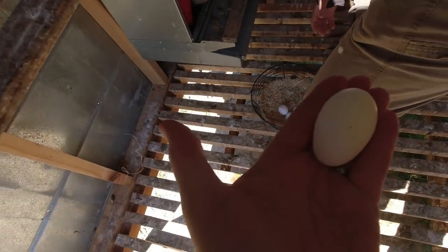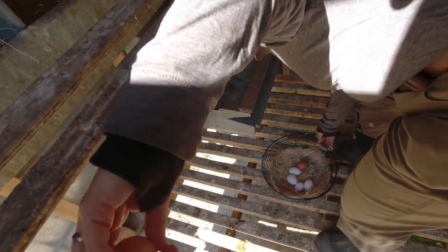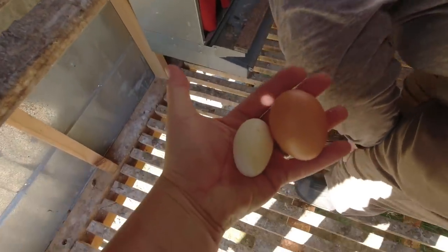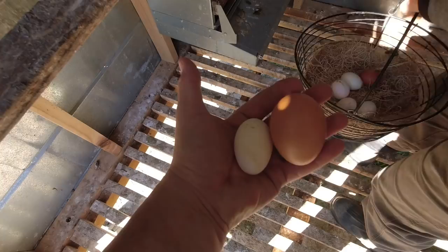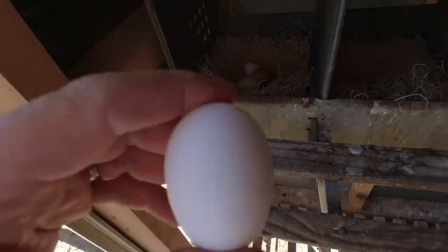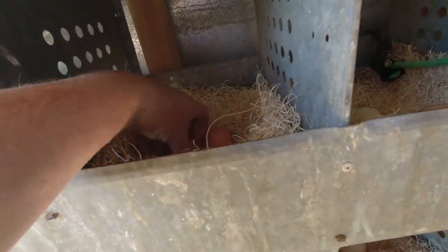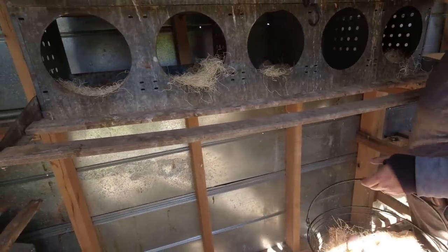Right there's one that, it's kind of hard to tell the scale on that one, but that's a small egg. Got a regular, let me see a regular. You can sort of see the difference there. The one on your left is probably from a chicken that's just now started laying. The one on the right is from an older chicken that's been laying for a little while. There's a tiny one. We're starting to get a little better production. They are still kind of small, but they'll pick up in size over the next few weeks.